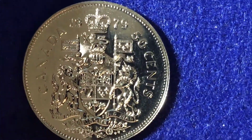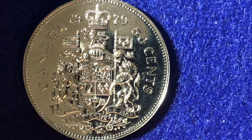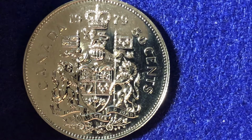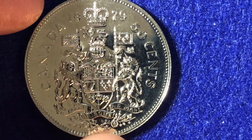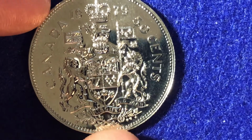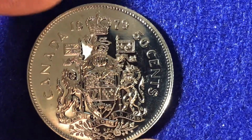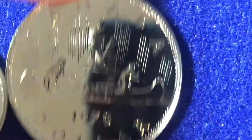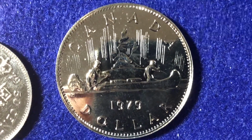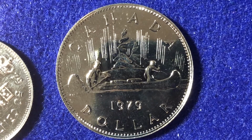I'm not sure I mentioned the design that we see on this 50-cent coin. What we're looking at on the reverse side of this coin is the Royal Coat of Arms of Canada, proclaimed by King George V on November 21st, 1921. And then we had the dollar coin, the biggest as far as the value of the coin, as well as the weight and diameter.